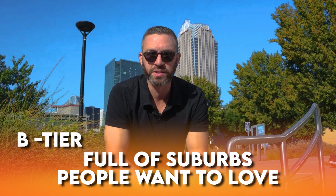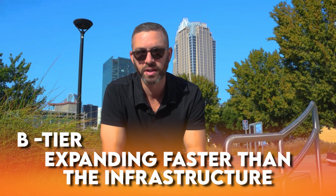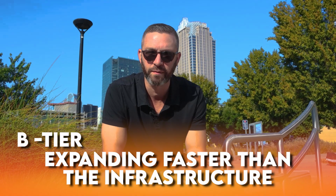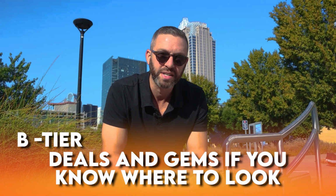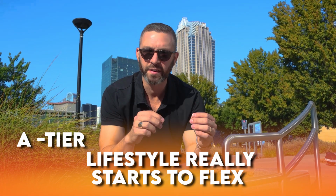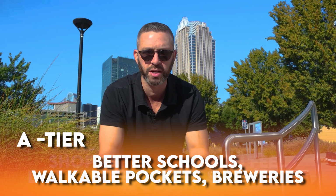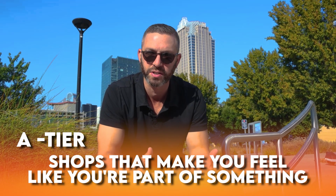B tier is full of suburbs people want to love. Some are rising stars, some are just overhyped. A few are expanding faster than the infrastructure can keep up, but there are deals and gems if you know where to look. A tier is where lifestyle really starts to flex. Better schools, walkable pockets, breweries, and shops that make you feel like you're part of something. These are the places people post about on Instagram and actually enjoy their weekends in.